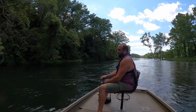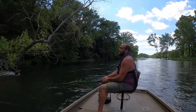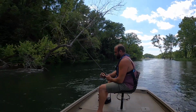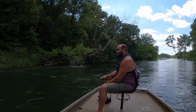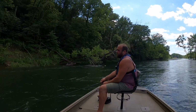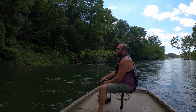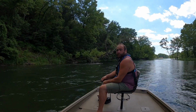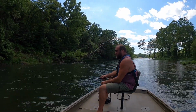Well, you see, my whole plan was I grabbed this box of 1/16 and 3/32 ounce jigs because they were only supposed to be running like 1 or 2 units. So my jig probably is not heavy enough for how fast this water is moving. So to answer that problem, we are going to just try fishing in the eddy here behind the island.